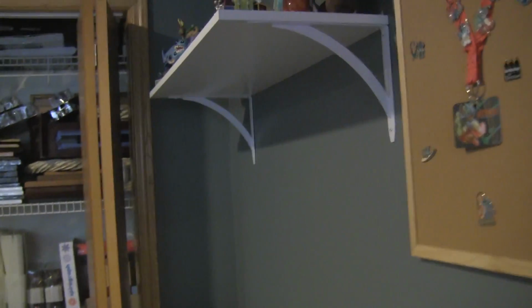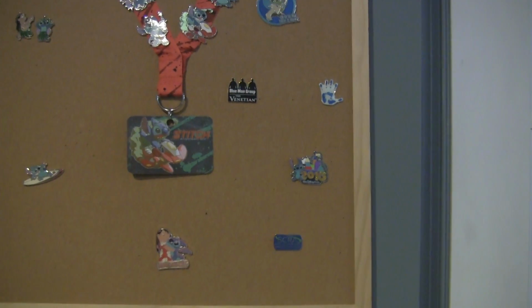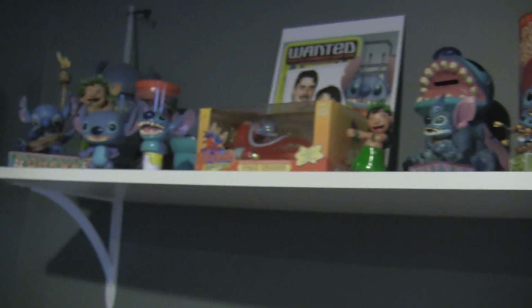So if I keep the camera up high, the room looks very neat. There's all my Stitch pins from Disney and my lanyard that I got. Oh, and then we also have the Blue Man Group because we love them. Oh, and look, I'm a certified CCRA, Certified Clinical Research Associate or something. And then there's more Stitch up here.